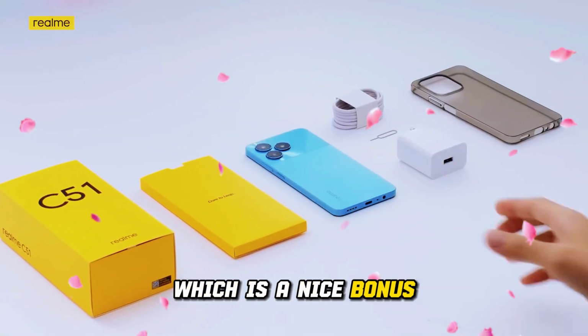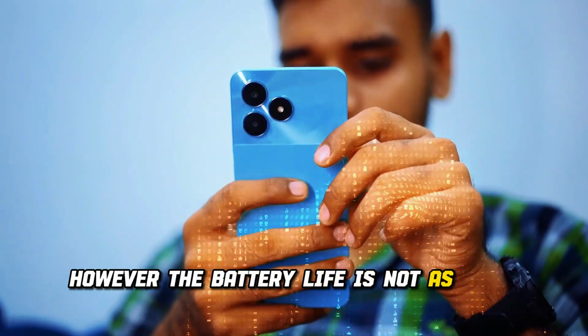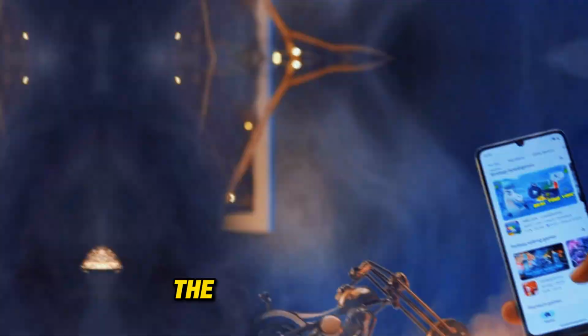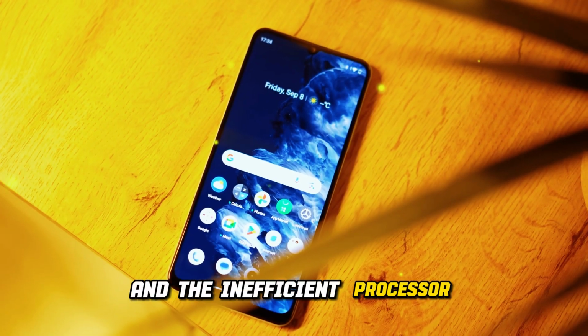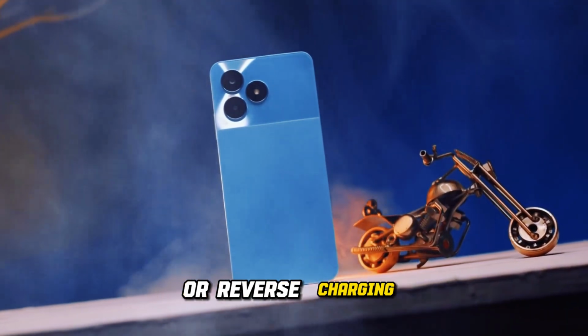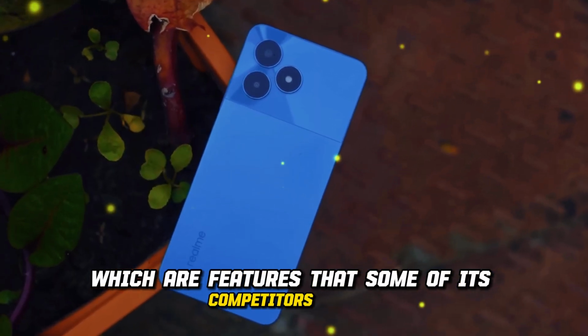However, the battery life is not as good as it could be, as the phone consumes a lot of power due to the large screen, the high refresh rate, and the inefficient processor. The phone also does not support wireless charging or reverse charging, which are features that some of its competitors offer.